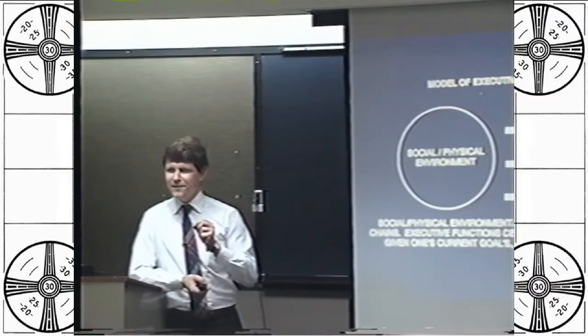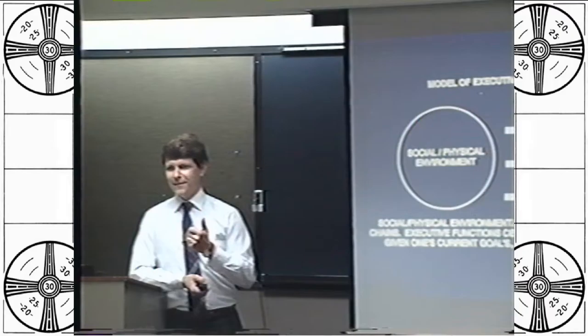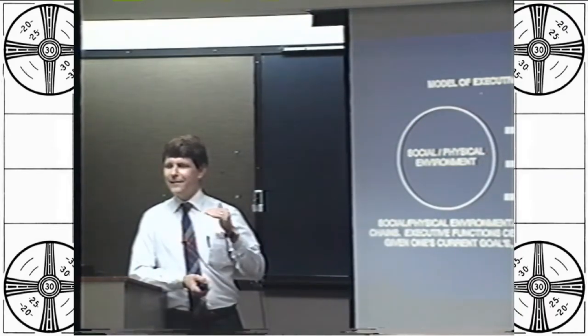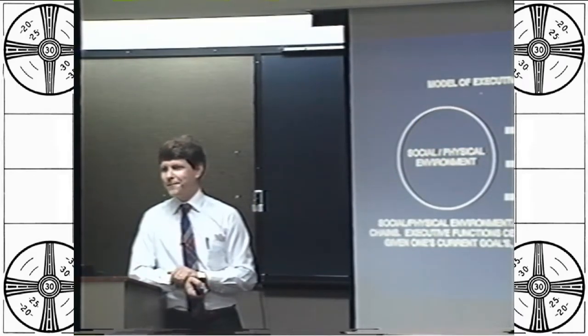It's still there. There's nothing up there saying, "We don't need these sweaters. It's the middle of July. I've got three of them on already." There's nothing up there doing that anymore. They're purely driven by those environmental cues, right?